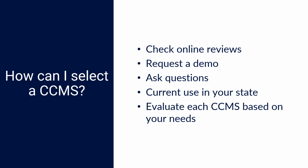Further, you should ask how many providers license a CCMS in your state. This gives you a better idea of their familiarity with your specific regulatory needs and your ability to find peer providers to assist in troubleshooting and advanced learning of the system.